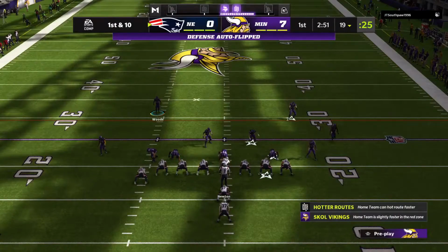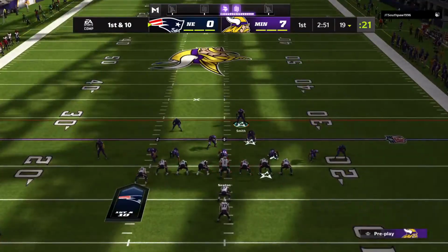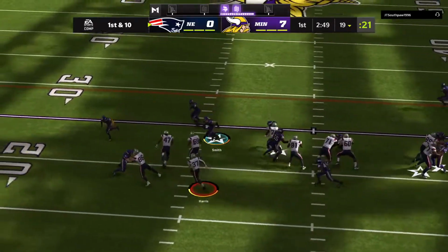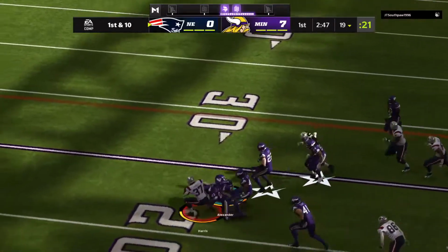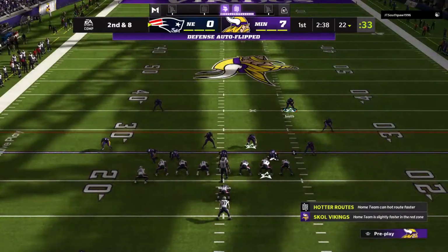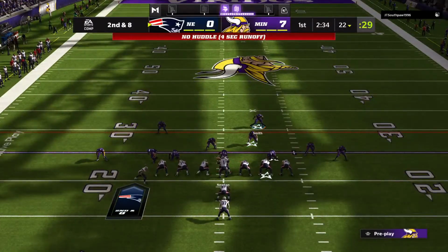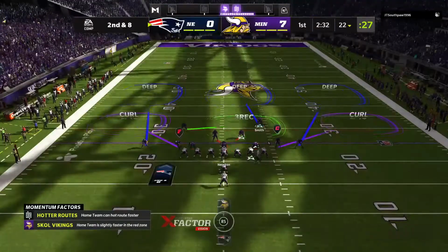Cam going to bring the Patriots up now, 1st and 10 at their own 19-yard line. They'll run with a former member of the Crimson Tide, Damian Harris. And he is brought down at the 22 after a gain of 2, and it brings up 2nd and 8.